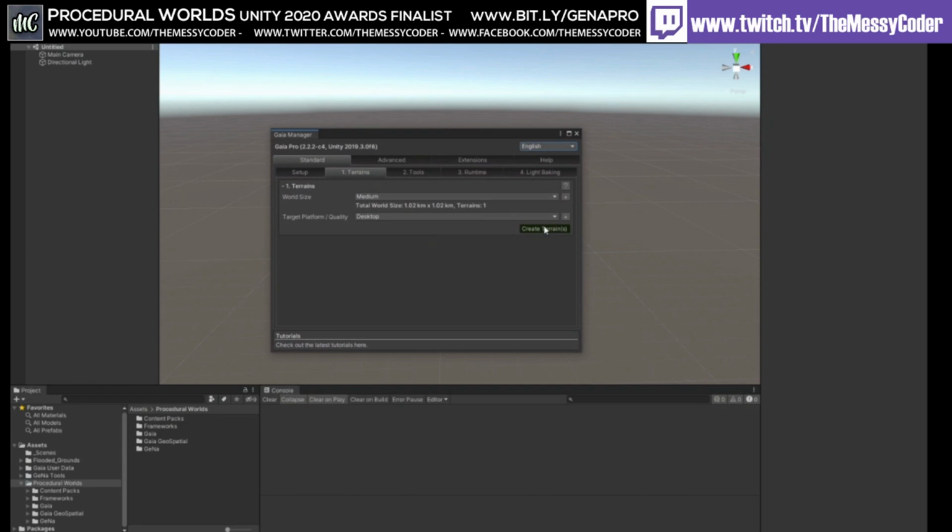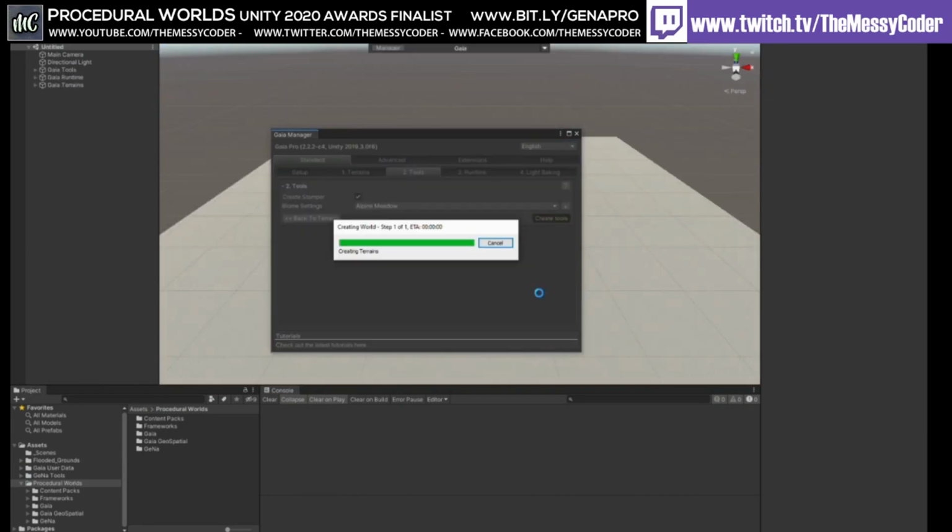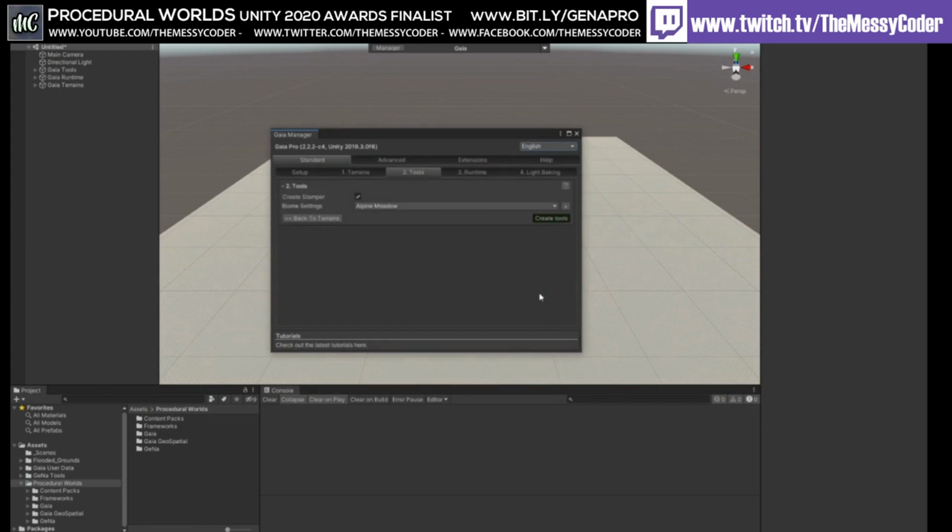I'm going to show you some of the new stuff in Gaia Pro. This has come a long way, and this release is due either later this week or probably mid next week. We're going through the final modifications, or just validating, that everything works on all the different render pipelines.